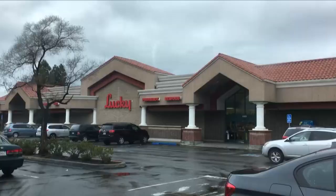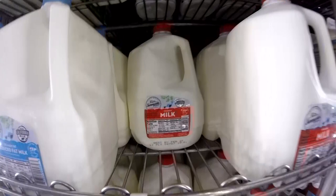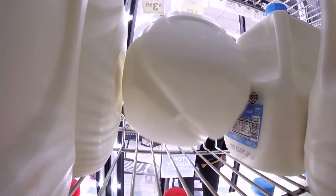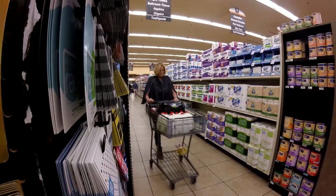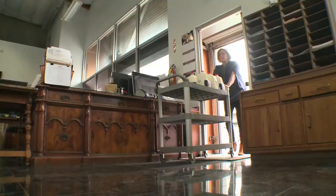Our first stop, his neighborhood Lucky's, where we stocked up on Sunnyside Farms, Alex's brand. Then we bought the same Sunnyside Farms brand at a different supermarket, Knob Hill Foods. We also picked up a control milk there. Different brand, same store. Packing each gallon into a cooler of ice, we delivered the samples to Enresco Labs to be tested.